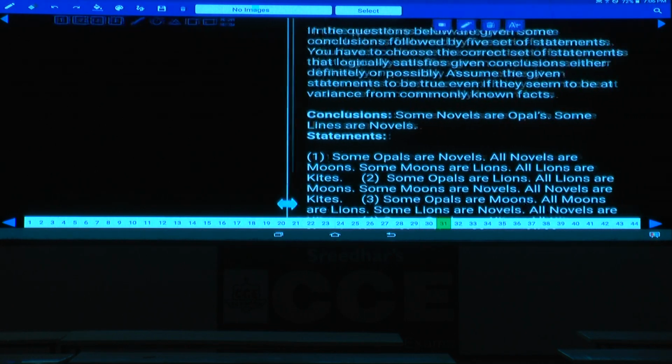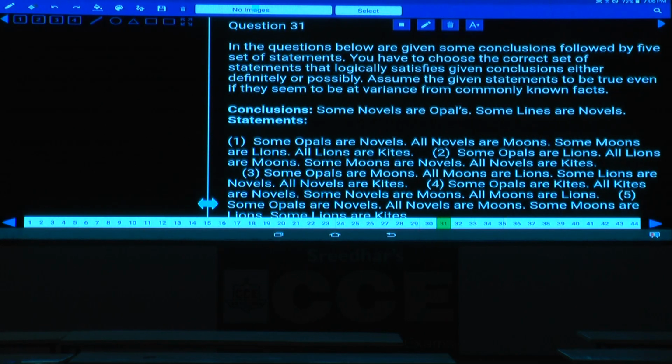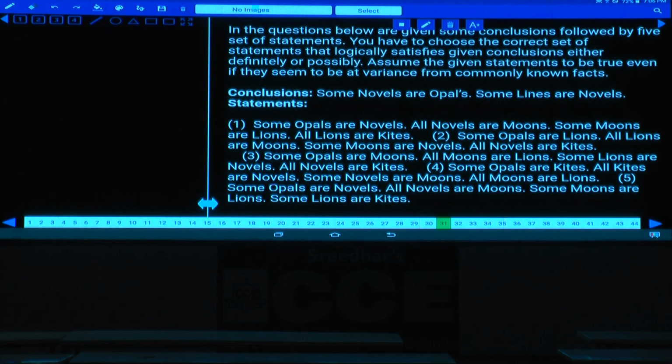Then coming to this one, let's look once. Now in this one, if you observe here, what is the conclusion here? Novel and opal. Novel and opal. Here opal is there. Some opals are novels is nothing but some novels are opals. So with the help of this statement itself, I can determine the answer. Hence the first conclusion I can derive with the help of statement 1 itself.